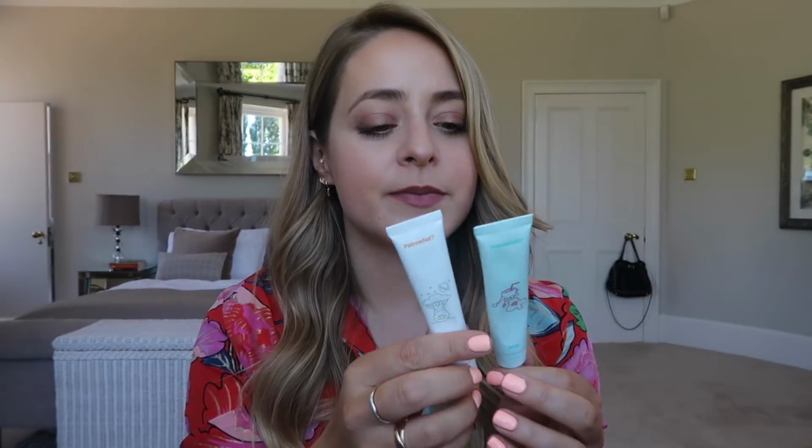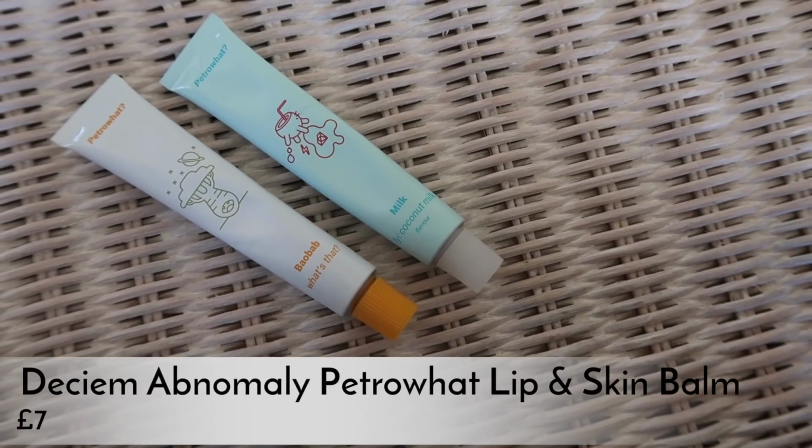Another one that I thought I was going to love, but I'm not so sure, is the new brand from Deciem, which is Petrowhat. The brand is Abnomaly, but the product is Petrowhat. They're lip balms that don't have petroleum jelly or anything in them. They're more natural based, so basically having a bit of a dig at Vaseline. There's 4 flavours. There's milk, which is based on coconut milk, baobab, and then there's a few others. There's 2 others which I can't remember the flavours because I don't have them, but they're the weirdest texture.